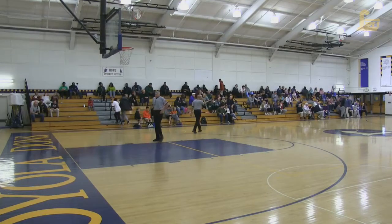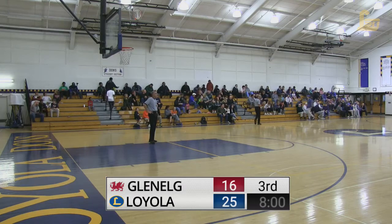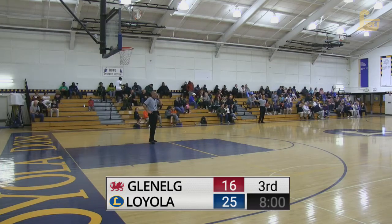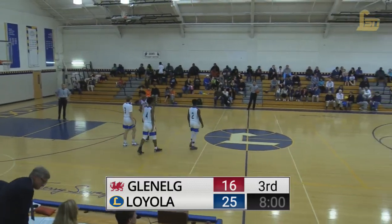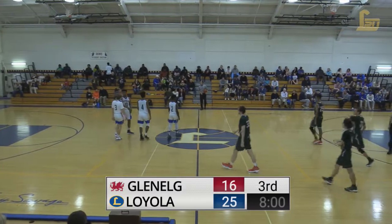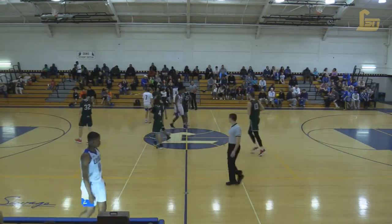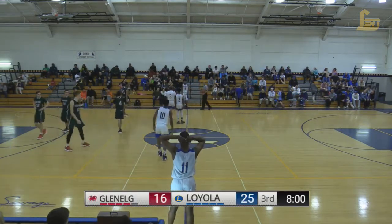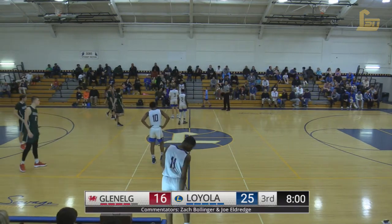And welcome back to Jerry Savage Court at Loyola Blakefield alongside Joe Eldridge. I'm Zach Bollinger, where the Dons are taking on the Glenelg Country School Dragons. Dons come into the second half up 25-16. Definitely the story of the first half was turnovers. Oh, definitely. Each team had very many turnovers, which hurt them, leading to a very low-scoring game of only 25-16.